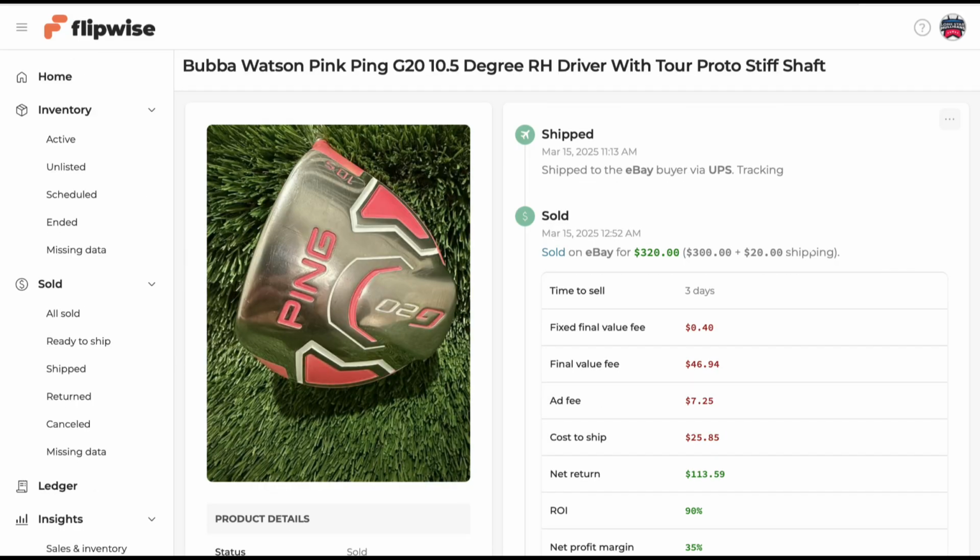The number 2 item that I sold this month was this Bubba Watson Ping G20 pink driver, and I bought this for $125.97 at a Play It Again Sports, and I was absolutely flabbergasted that I found this limited edition driver in a Play It Again Sports, let alone for less than $150.